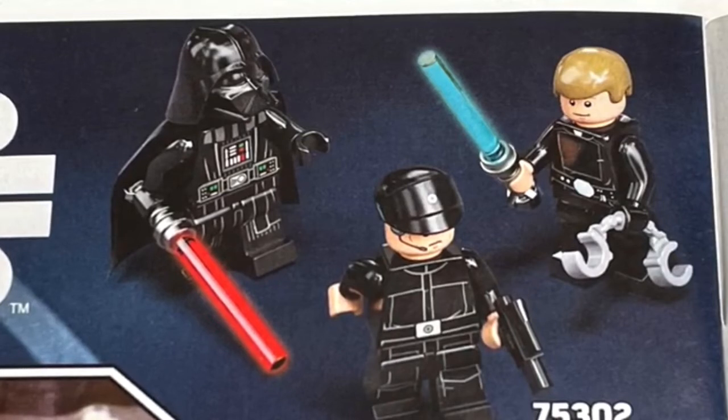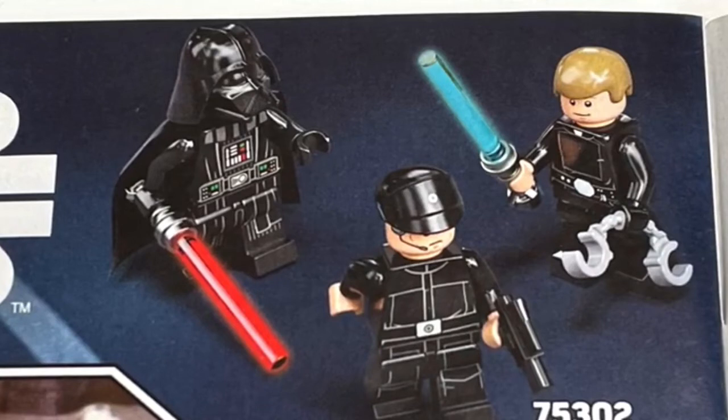We'll get more official images soon. I don't know when, I'm assuming soon. Don't know the release date. The release date's all marked up for this wave.